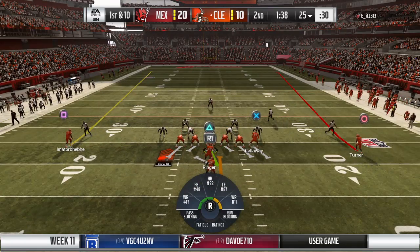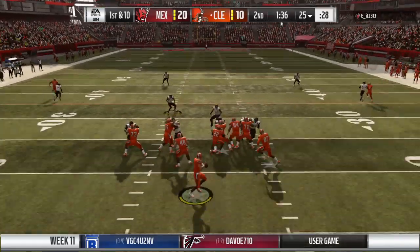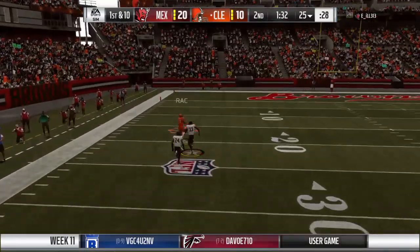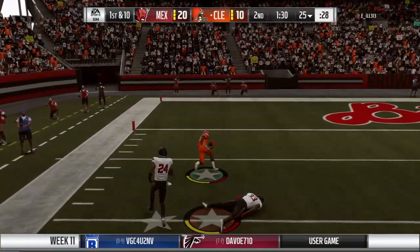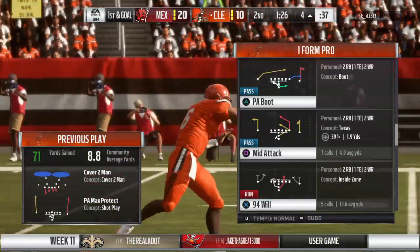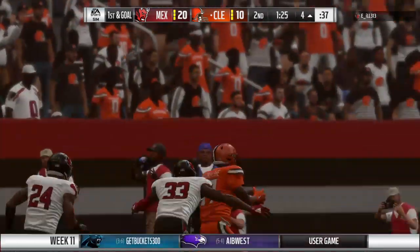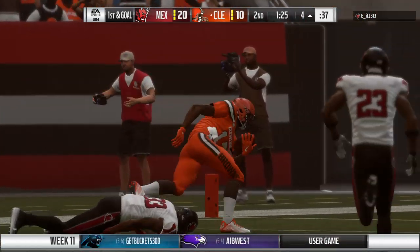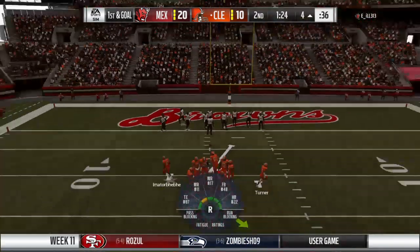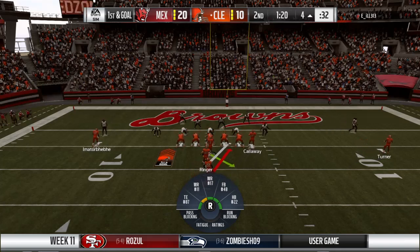Now a play fake here on first down. Going for the deep ball. He's got it at the 15. And he takes it down deep into enemy territory. A big play that time for Cleveland. 71 yards. First and goal, and they got to be thinking a chance to get right back into this football game.